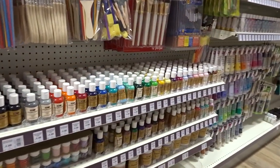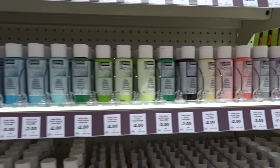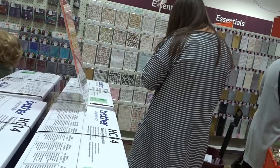Look at all the acrylic paints. I have to say, I'm super impressed. The shelves, obviously it's brand new, but the shelves are well stocked with everything. They seem to have a bigger selection than any other Hobbycraft that I've been in before, and definitely getting a lot bigger. It's much more like the Hobby Lobbies that we get in America. So yeah, super impressed so far. I'm going to carry on going around. I'm going to catch up with the girls because I haven't seen them for a while. And yeah, it's exciting, yay.